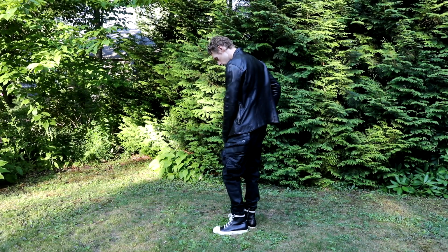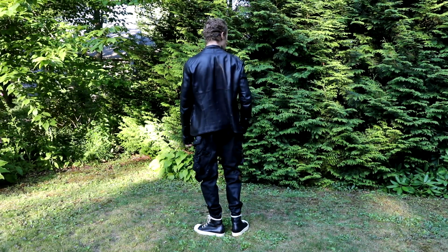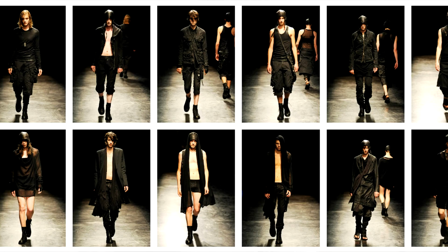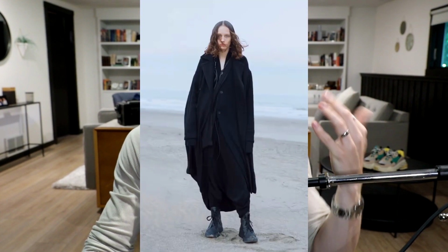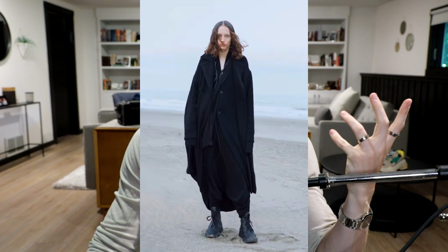In terms of styling these, I would say they are very militaristic. If you go back and look at that first Julius show, not even just the first, Julius has been doing this the whole time, but they have a very military edge to them, obviously. So you're going to want to steer into looks that have that edginess to them. Basically, you can wear these with, well, let me asterisk this. I think there are some more flowy Julius fits, pieces that are long robes and stuff like that. You can certainly wear those with Julius cargos, but I tend to find they fit better with leather jackets, denim jackets, or even just something like this.